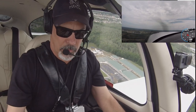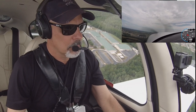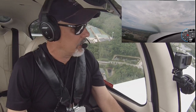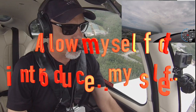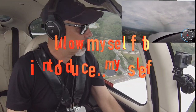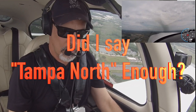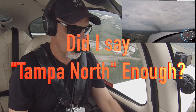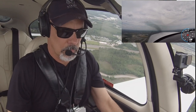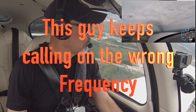Direct enter. Cirrus 554 Charlie Bravo at 600, heading 270. Frequency. Tampa North traffic, 383 Juliet Tango, SR20 off Tampa North, 800 feet departing the area. Last call, Tampa North. Orlando approach, Cirrus 554 Charlie Bravo. You got the wrong frequency. Orlando approach, Cirrus 554 Charlie Bravo. This is 123.05, Ron Ferguson.